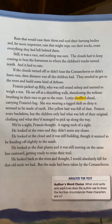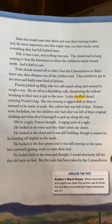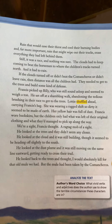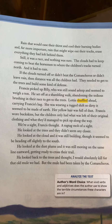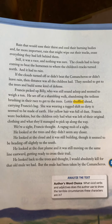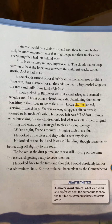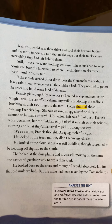So here we go. Still, it was a race and nothing was sure. The clouds had to keep coming to beat the horsemen to where the children's tracks turned north, and it had to rain. If the clouds turned off or didn't beat the Comancheros or didn't leave rain, then distance was all the children had. They needed to get to the trees and build some kind of defense. Francis picked up Billy, who was still sound asleep and seemed to weigh a ton. He set off at a shambling walk, abandoning the tedious brushing in their race to get to the trees.